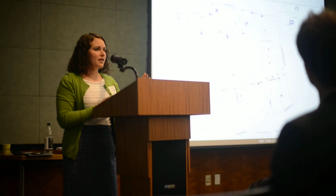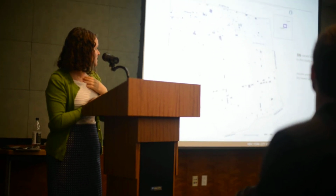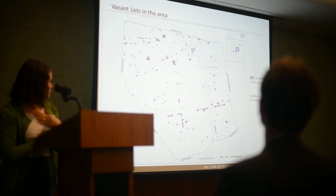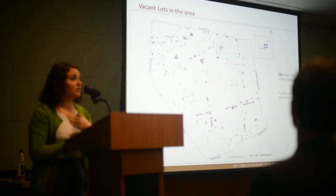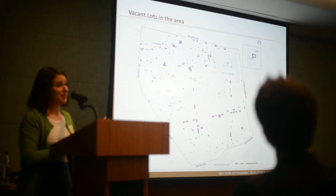So this is a map of the site that we're looking at. The dark boundaries are the study area that we looked at when we began this program. It's bounded by Atlantic to the north, Buffalo and East 98th Street to the west, Linden and Hedgeman to the south, and Pennsylvania Avenue to the east. Within this site, which is about 2 square miles, there are 306 vacant lots.